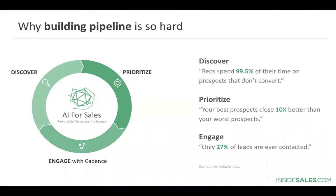These reps spend a lot of their time on deals and on accounts and on people that aren't going to connect with them and convert. They're not prioritizing the right actions, the right prospects, the right customers. And they're not engaging the right people as often as they should be. So there's this three-tiered problem, all associated with building pipeline, that's no longer limited to just the sales organization. It's also the account management organization, especially those that are sales-minded. So this is what we're trying to address and the problem that we want to get behind.